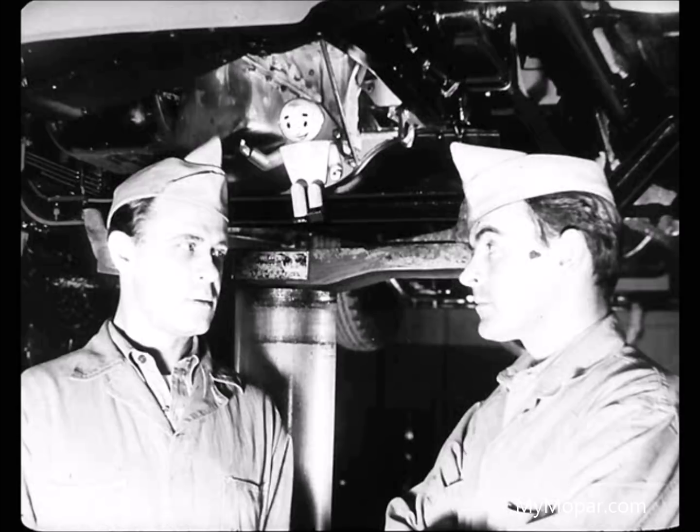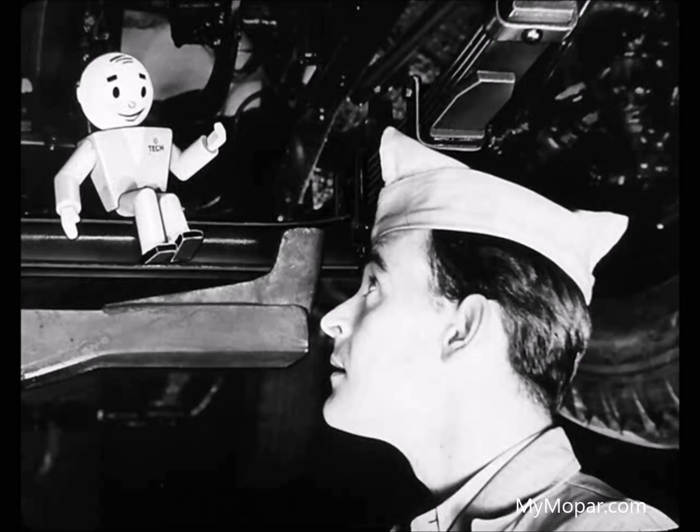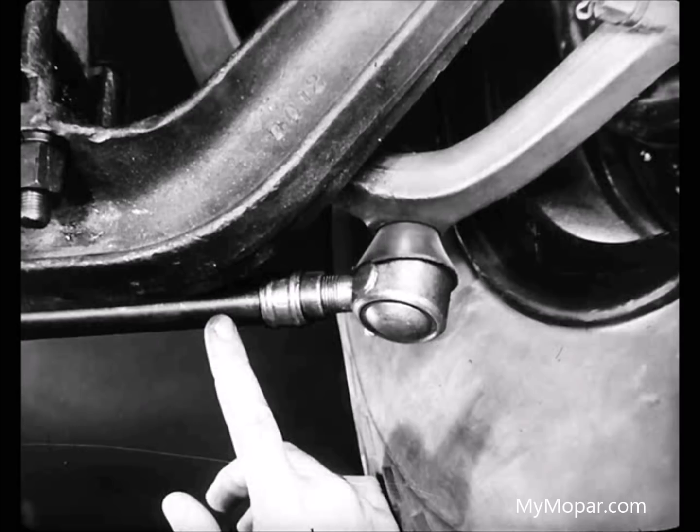Right, Pat. Here's the way it works. A drag link runs forward from the steering gear arm and hooks up to a steering idler arm. Another drag link runs back to the steering knuckle arm. Any tricks to adjusting toe-in, Tech? Nope, just like any other job with a single tie rod. Just loosen the tie rod ends and turn the tie rod, hey, Tech?